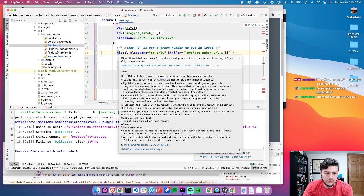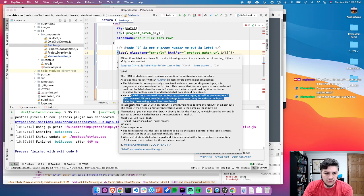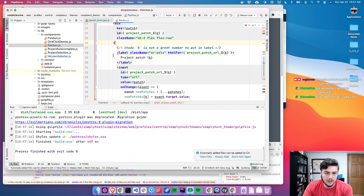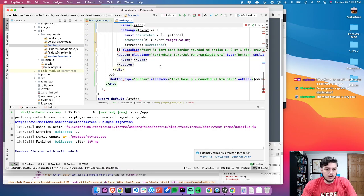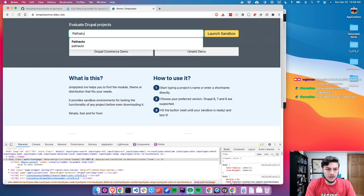Associating label. Yeah, the label text is not only visually associated, it is programmatically associated too. You can click the label to focus. You need to give it an ID attribute, which we do. We have a for. Like, is it just, I don't know. I don't know. But let's just focus on this part here.